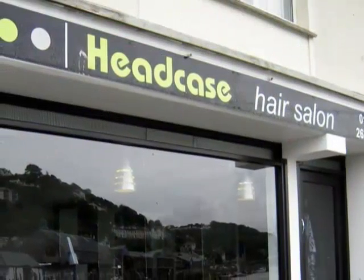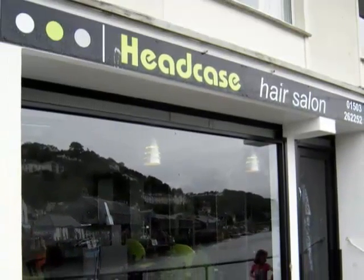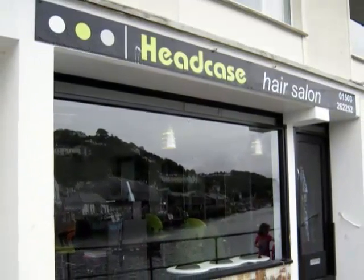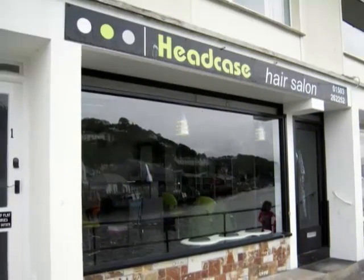Headcase is yet another hair salon. A headcase is a person who has mental or emotional problems, in other words, a crazy person. For example, her brother's a real headcase. And of course the head is where your hair is, well, most of it anyway. In any case, it doesn't seem a very appropriate name for a business, even if it is a hairdresser's.